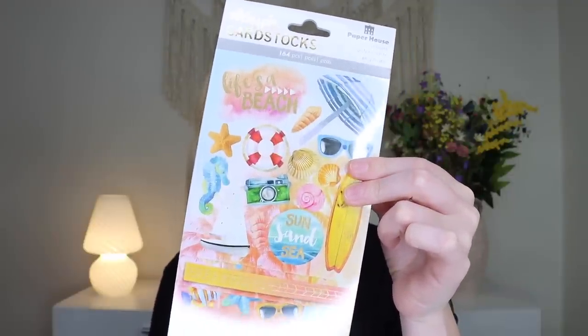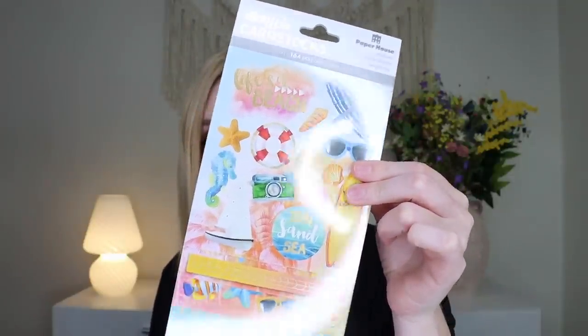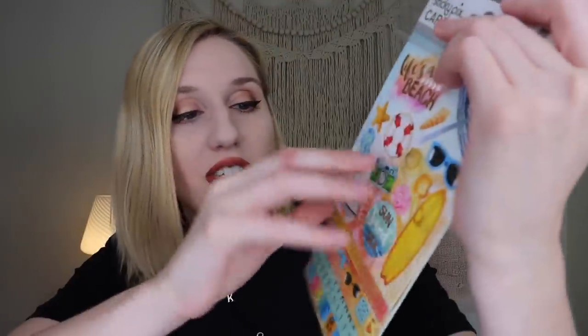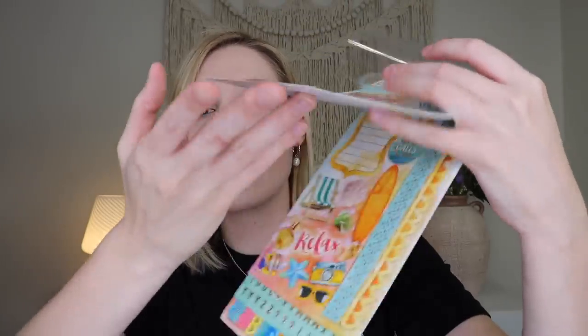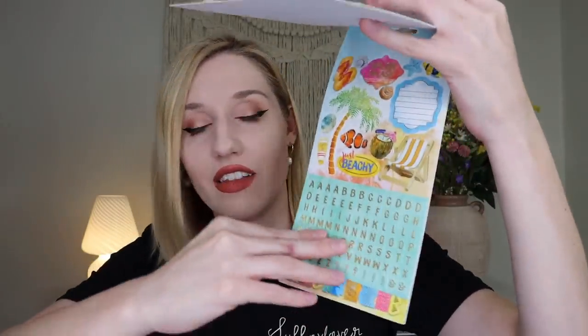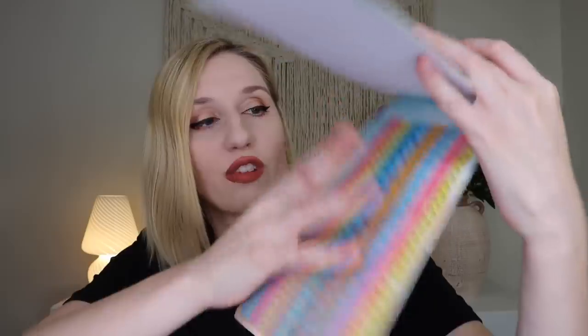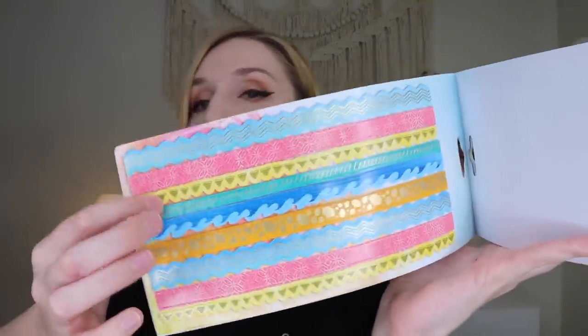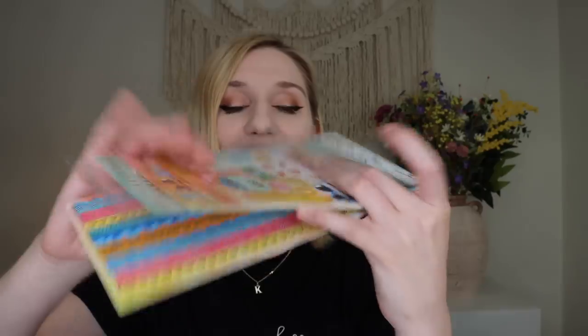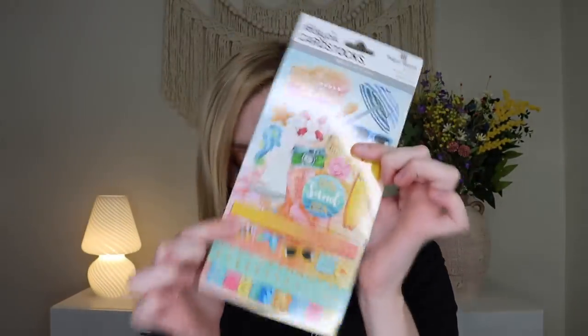This is the Sun-Drenched Sticker Multi-Pack by Paper House, which retails for $4.99. So let me lift back the plastic so you can actually see these guys. There's a bunch of different ones inside that are so beachy. Oh my gosh, the child in me. Oh, I love these. These are so fun. And it also has some really nice things for bullet journaling or things like that that you could line your pages with. So really, really nice, fun summer set. There's 164 stickers in this pack.